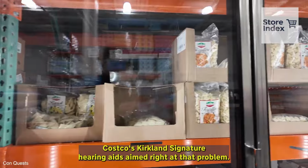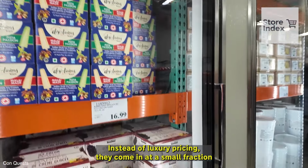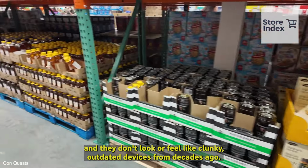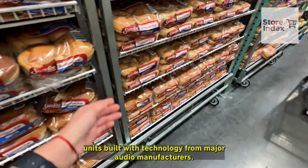Costco's Kirkland Signature hearing aids aim right at that problem. Instead of luxury pricing, they come in at a small fraction of the usual cost, around the mid-thousand range for a full pair. And they don't look or feel like clunky, outdated devices from decades ago. These are modern, compact units built with technology from major audio manufacturers.